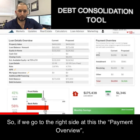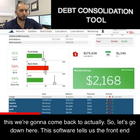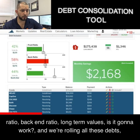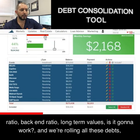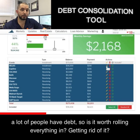So if we go to the right side of this, the payment overview, we're going to come back to that actually. So let's go down here. This software tells us the front end ratio, back end ratio, loan to values. Is it going to work? Then we roll in all these debts. We see, okay, look at all these debts that this person has. And we're a spending society. A lot of people have debt. So is it worth rolling everything in, getting rid of it?